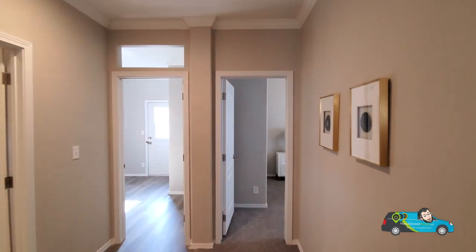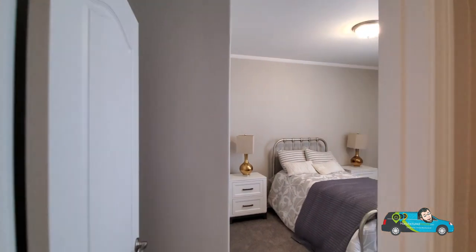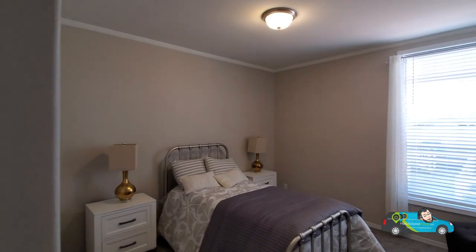As with most manufactured housing, when you go and order your home, you have the opportunity to change colors, options, features, and more. What would you change about this home?